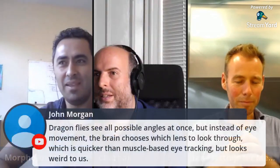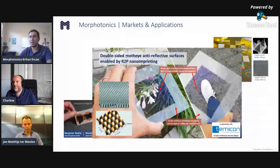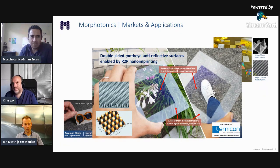Moth-eyes and fruit flies, on the other hand, if you, Nicholas, show this one slide, if you may. So this is something we have recently shown a demo of: a dual-sided moth-eye structure, and you can see those structures right there. It's kind of hard to see, but they're about 1.3 micron pitch, right, Matthijs? Those pillars. Yeah, that's correct.